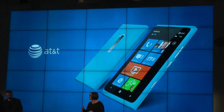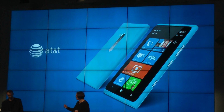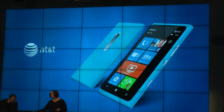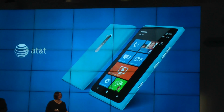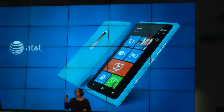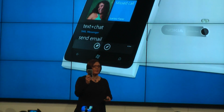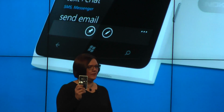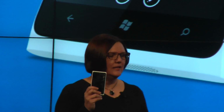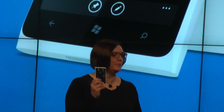That shouldn't stop people from being able to enjoy the superior content experience of the Lumia 900. So I'm very pleased to announce that we will be bringing the Nokia Lumia 900 to more countries around the world, based on DC HSPA for twice the data speed of HSPA+. In every other way, this is the same great balance of design and technology for the best user experience.